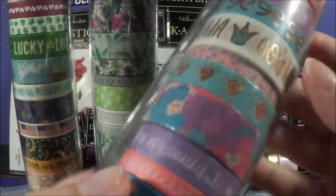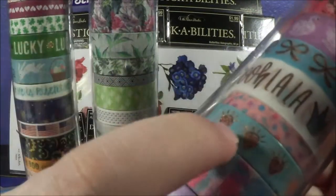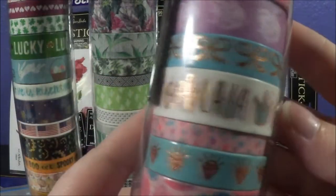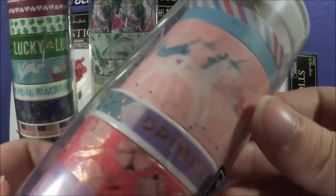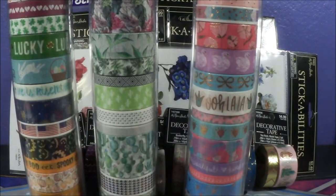This one says be your own kind of beautiful, whatever, that's weird. Then there's watercolor flowers, more gem diamonds, polka dots, ooh la la with crown, and these are all rose gold foil. I love the bows, and then there's some purple swans. More flowers. This one says love, dream, I think it says. And then there's unicorns on a really big one, and then two smaller, colorful ones. I love this. Oh my gosh. Couldn't leave without that one either.